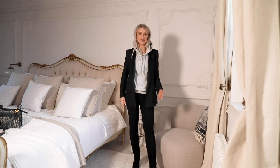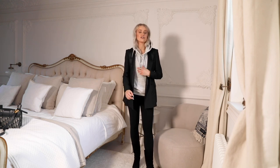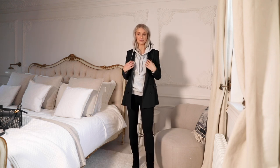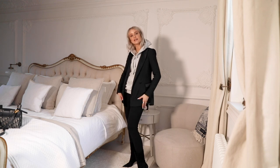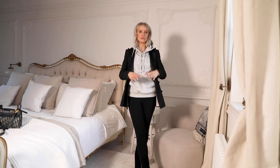So it's quite a nice layering piece, something like this. Again, any colour will go with black. So this could be a red jumper, a blue jumper, a green jumper. Any colour you want will go with this black blazer. But if you keep it really sleek on the legs and fitted, you can let the blazer and the more chunky jumper over the top do more of the talking.